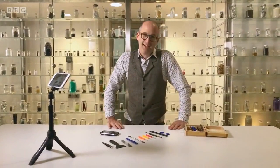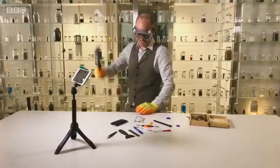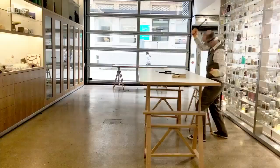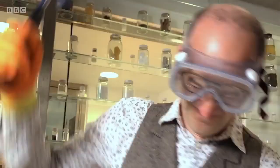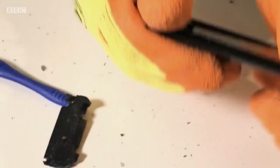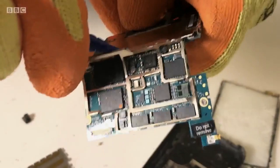They're not really designed to be taken apart, though. This, however, will really do the trick. Now, there we go. Microphone. Look at all these little processors. Doing all the processing of your speech.